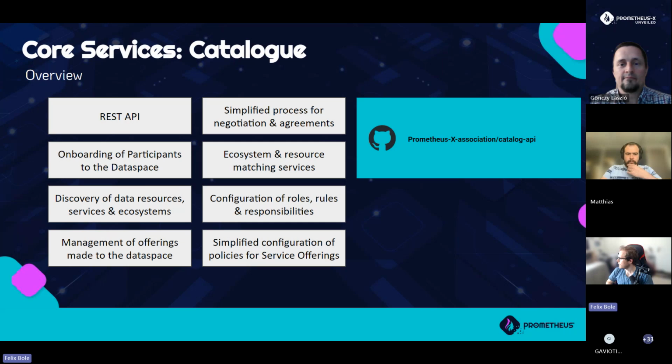So let's dive into the catalog, which is one of the most important components, because this is where the participants are going to be onboarded into the dataspace. Essentially, the catalog is a REST API, so it's very simple to use. But being a REST API, it's also easy to build interfaces on top of it to simplify adoption for participants. It's the place where a participant will be able to come in, register data resources, software resources, create service offerings, take part in use cases, and discover and browse a lot of what is going on inside of the dataspace. So it's essentially a metadata broker that is easily available for every participant.